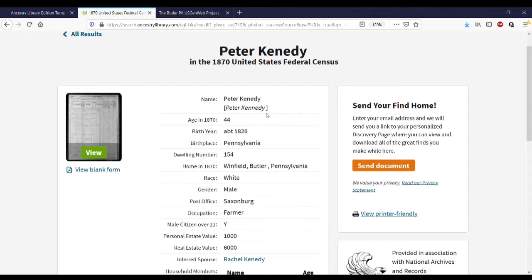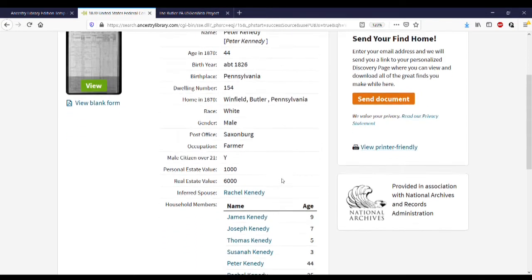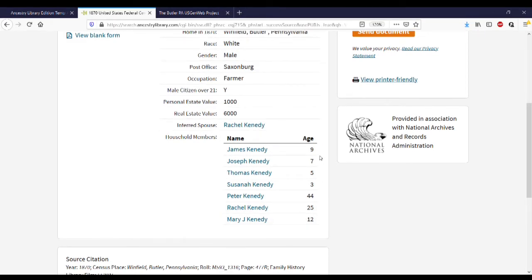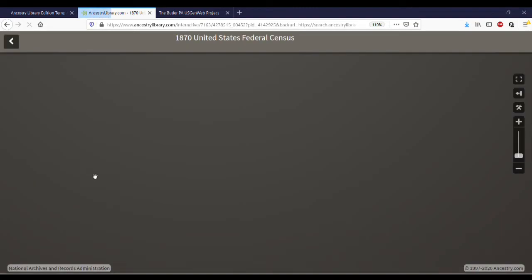So you can see that there's more data transcribed off of that record. We have his name, his age, the approximate birth year, where he was born, Pennsylvania, where he was living in 1870. In this instance, it's Winfield Township. His occupation, he was a farmer, and then the list of all the other people living in that household. So you can see Peter here and Rachel, and then there are a number of children, presumably, who are under the age of 12. And if I scroll back up and I see this thumbnail version of the document, if I hit view, that's what lets me see the actual original record.